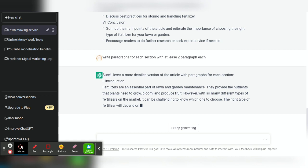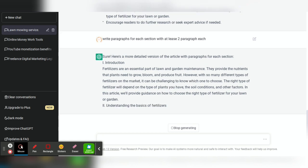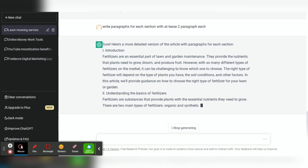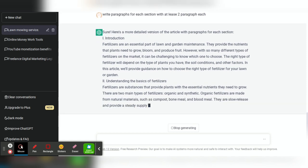Look what's happening, guys. It's breaking the outline down, right? Look how it does it. And this is key. This is how we generate SEO. And this is just one trick. It's just the basic 5 prompts.